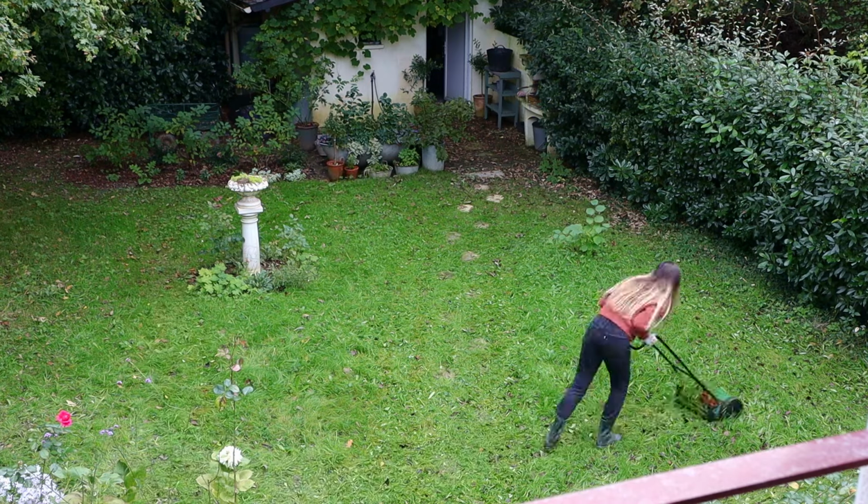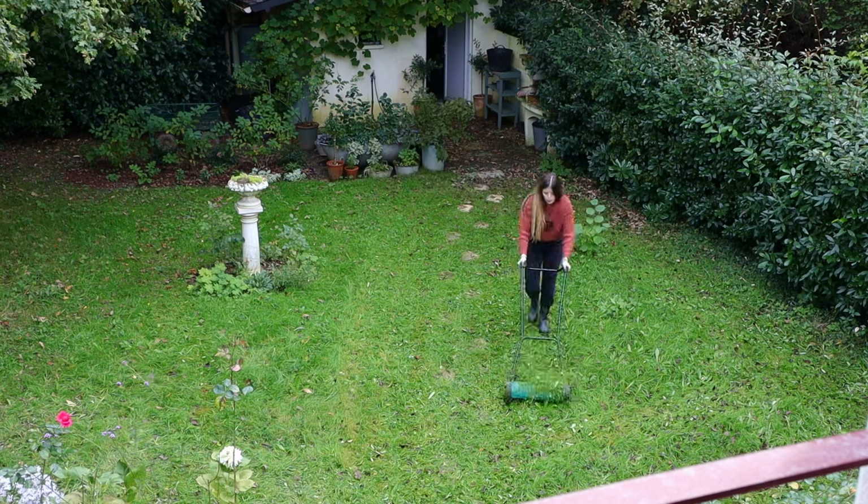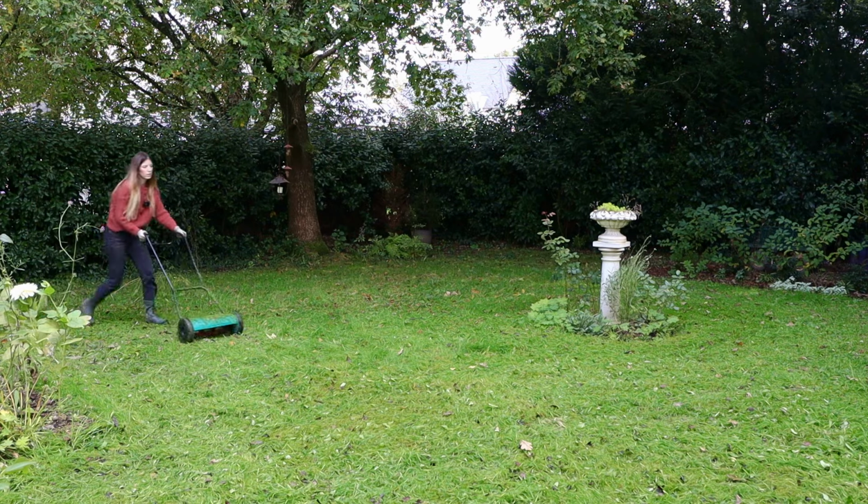And I really love using the hand mower because it is lightweight, it is perfect for a small garden, it's also easy to store, and we've been getting by really nicely with it. Throughout winter, the grass isn't going to grow, so this is probably the last mow of the season before spring hits again.